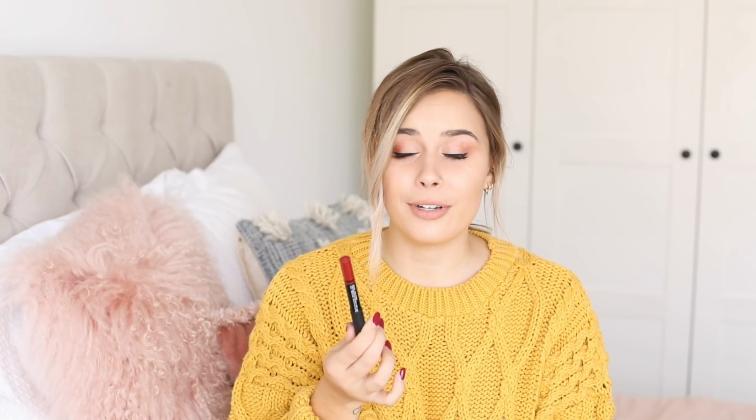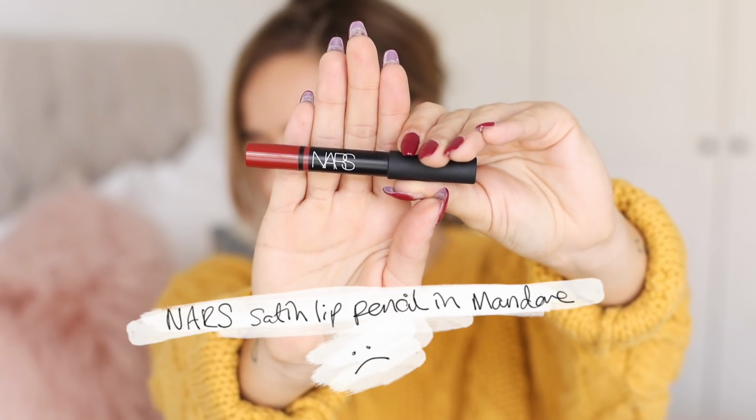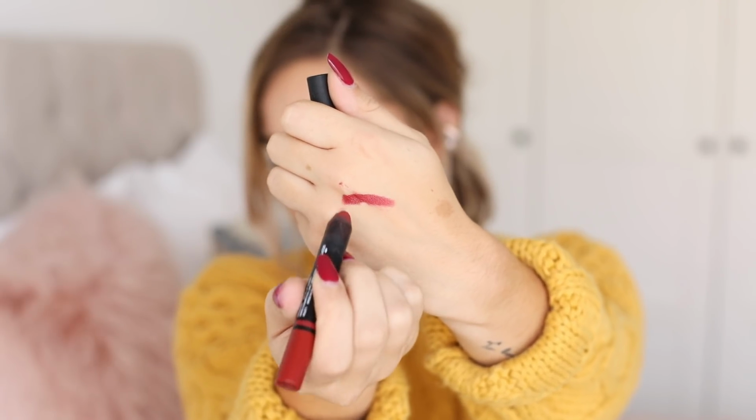Next I have a lip product that I've been loving this month, and this is one that lots of you will know if you've been around for a very long time, because I've been using this basically every October since Vlogtober began. It's the Nars Satin Lip Pencil in Mandore, which unfortunately has now been discontinued. Why? I don't know. Nars, if anyone from Nars is watching, please bring this back, because I adore this, and I've had it for quite a long time.